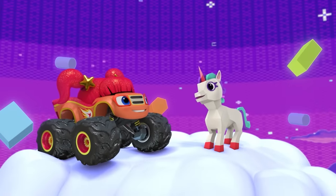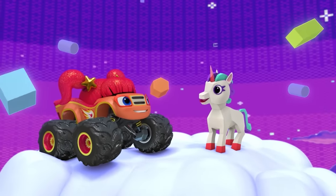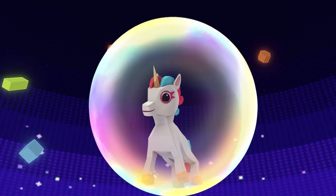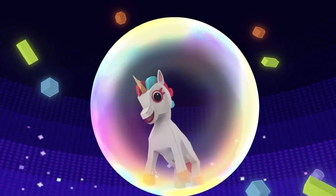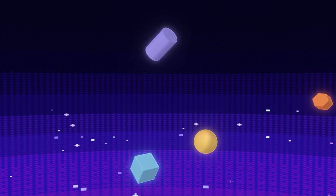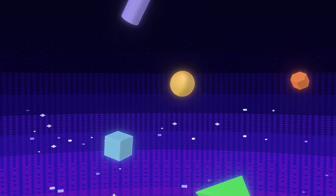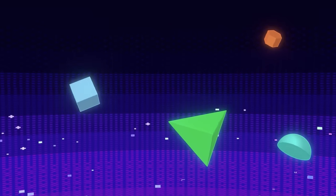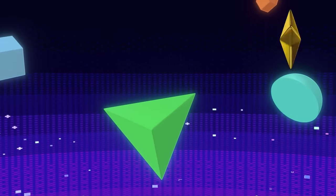Thank you, Sparkle. Now there's only one unicorn left to rescue. To save me, find the 3D shapes that have triangles on all their sides. A tetrahedron. When you see a tetrahedron, shout tetrahedron. Tetrahedron!